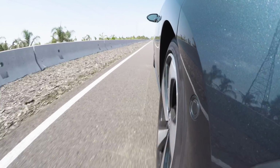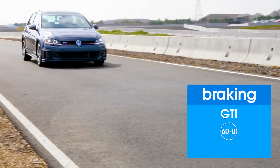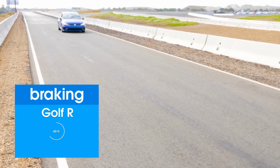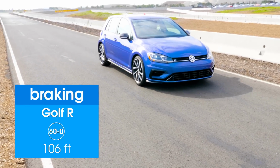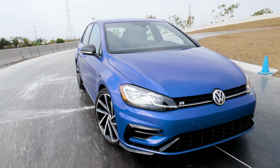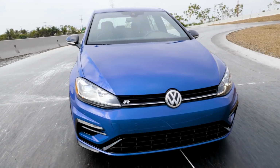We suspected the Pirelli All Seasons as the culprit, and confirmed that suspicion as the day went on. Braking in the R was impeccable, with consistent stopping distances in the low 106 foot range. The Golf R is faster for obvious reasons. It has more horsepower. But what's it like to drive? That's the important part.